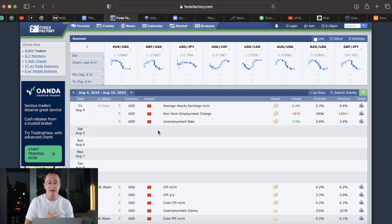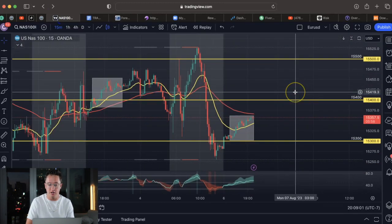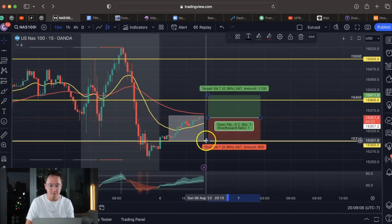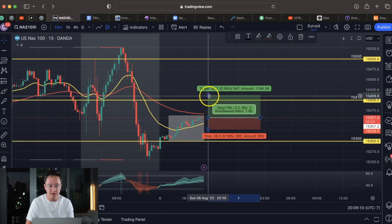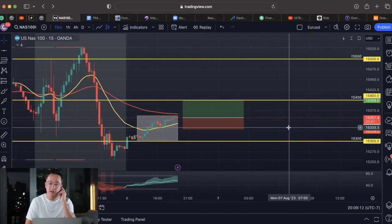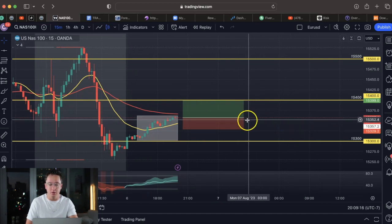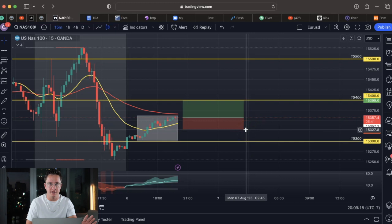And the thing with trading news is there's something called slippage. So let me go to the chart and explain this. Let's say that I go into a buy position. I'm going to buy right here, and I have my stop loss right here, and I might take profit right here. Now, a lot of the time when there isn't news, the market will hit our stop loss and it'll take us out at that price.